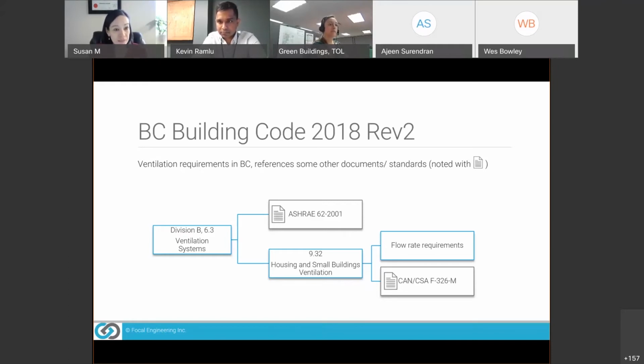So ventilation requirements in BC are stated in the BC Building Code, in section 6.3 of Division B, and that's where ventilation system requirements are described. First of all, they refer to a separate standard from ASHRAE, 62.1 2001, and that applies to all buildings. But for housing and small buildings, there's also a separate section, specifically 9.32, that talks about ventilation for those types of spaces. This section has its own flow rate requirements, and it also refers to another potential standard that could be used for sizing, which is a Canadian CSA standard, F326.